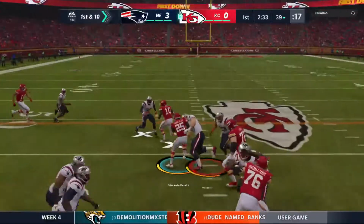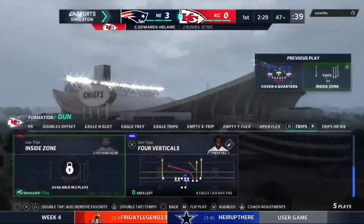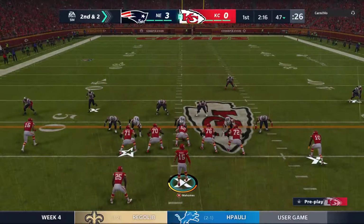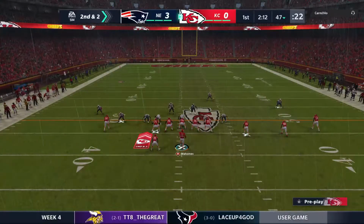Now Edwards-Helaire. And the result here, a pickup of 8. Leaves them with 2 to go on 2nd down. A nice run here early on. It doesn't take a great play caller to realize you want to establish a guy of his caliber with runs like this early. Mahomes will come up to the line and get set.